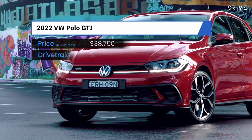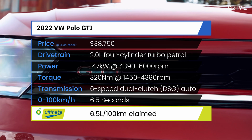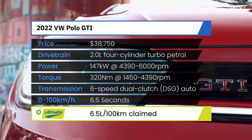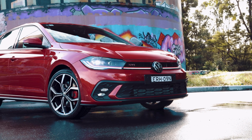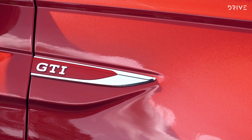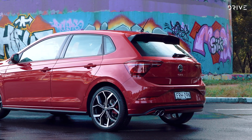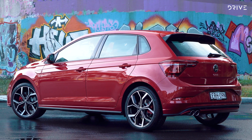Up top of the range is the 2022 Polo GTI. It packs the epic and familiar EA888 2-litre turbocharged 4-cylinder that makes 147 kilowatts of power and 320 newton meters of torque in this particular car, and sends power through a 6-speed dual-clutch automatic. Its price starts from $38,750 in base configuration, meaning a slightly optioned up car will set you back closer to $45,000 on the road.